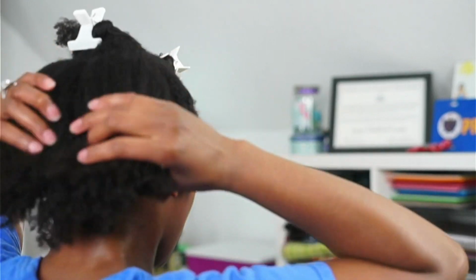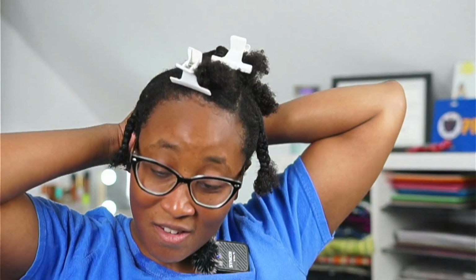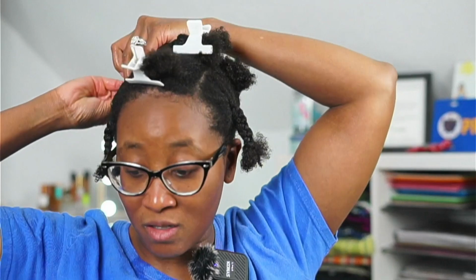All right, y'all, here's my hair. It's been washed and conditioned and rinsed. This is it. If I'm completely honest, I'm not terribly impressed with this conditioner. Y'all saw how it went on. It didn't, in my opinion, have a ton of slip. Water didn't really help that too much. I mean, it helped, but not a lot. And my hair feels less hydrated, to be honest, than it did after I used the shampoo.